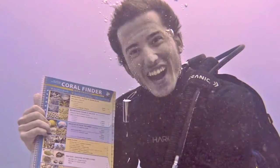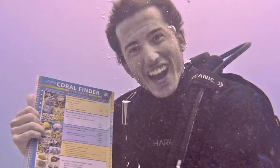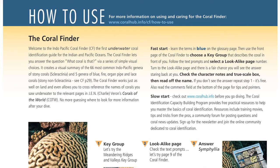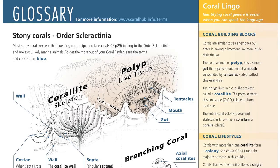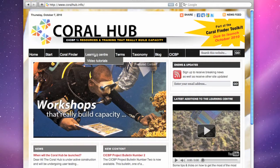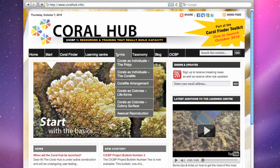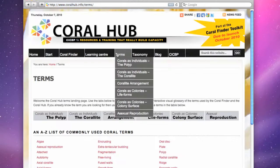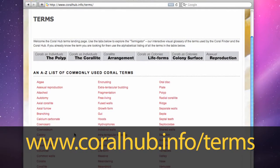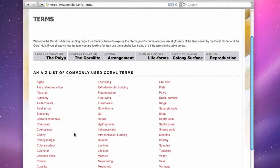And a final word before we get started. These movies assume that you have a Coral Finder in your hot little hand, and that you have read its how to use and glossary pages. It also assumes that you have internet access to the Coral Hub. While I will endeavour to explain all the terms used as we proceed, you will be able to find anything that you are unclear of at www.coralhub.info/terms.